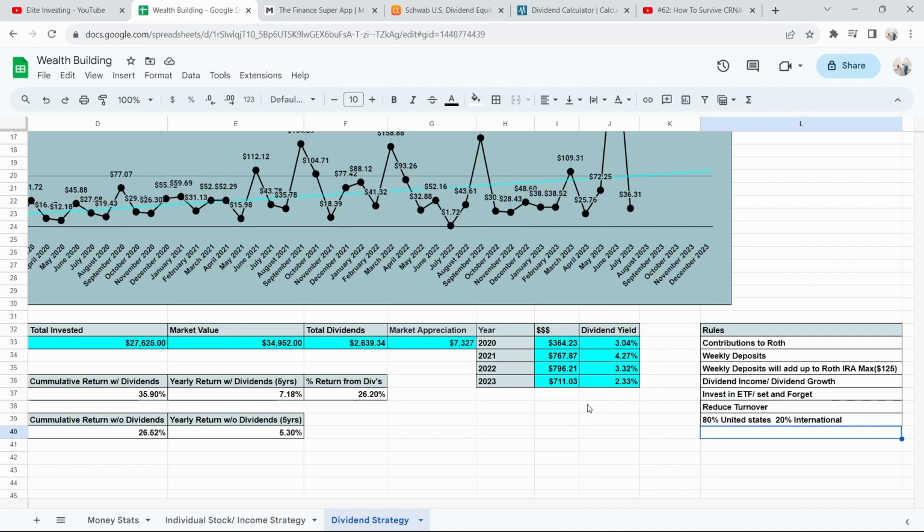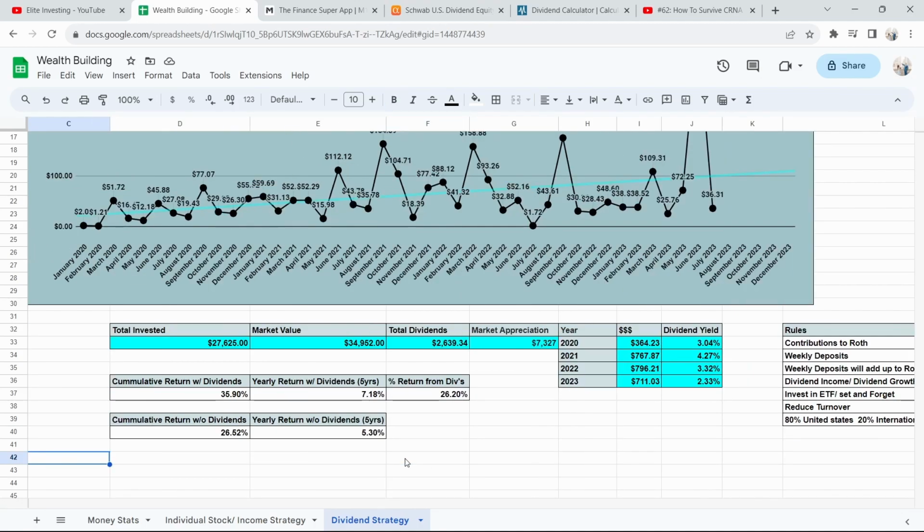I told you, I'm a squirrel when it comes to investing. I try picking and choosing so many different things that I just need to stop doing that and let the money compound and let the experts pick whatever stocks are in the fund, and that's it. And then my last rule here is I want 80% United States, 20% international. So that's kind of my rules-based approach to investing.